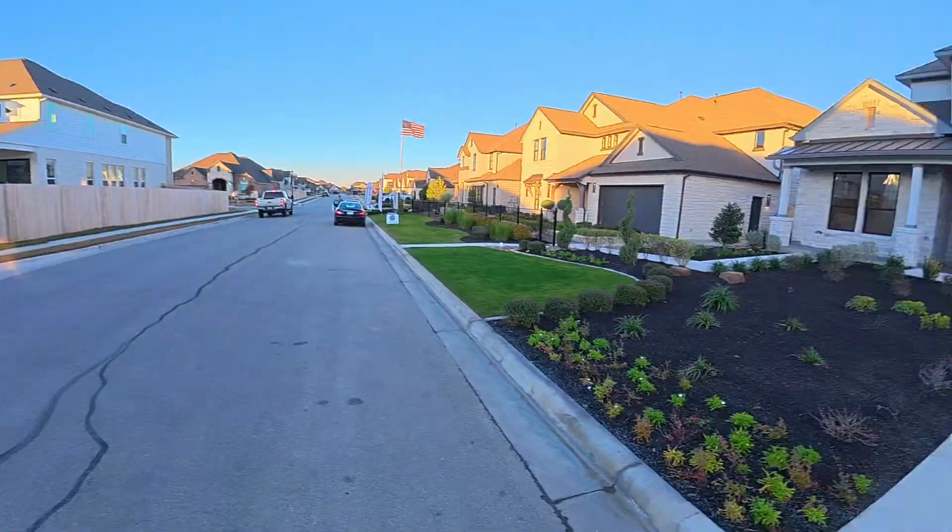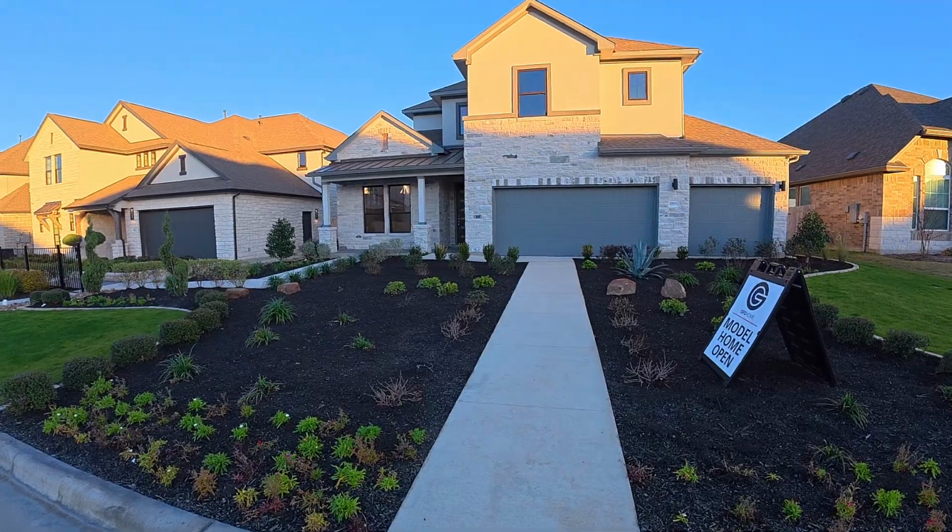I believe it is a 4 to 5 bedroom house, has 3 to 4 restrooms, game room option, movie theater option, and a large backyard. So of course this here is a model home, and you can make certain changes to your liking here at Blackhawk Ridge. So let's take a quick tour here of 20621.